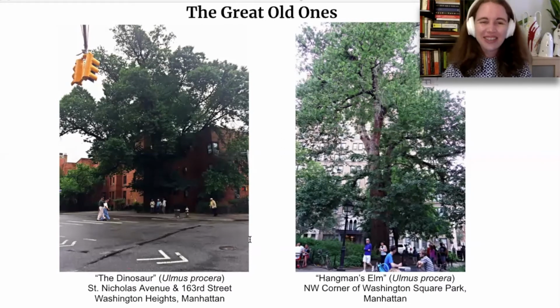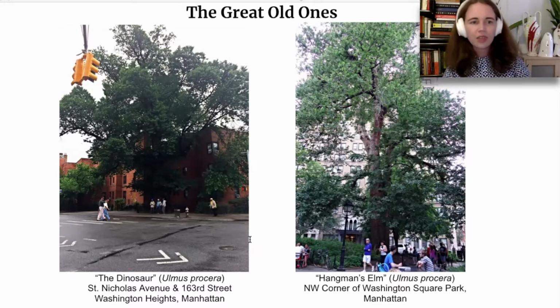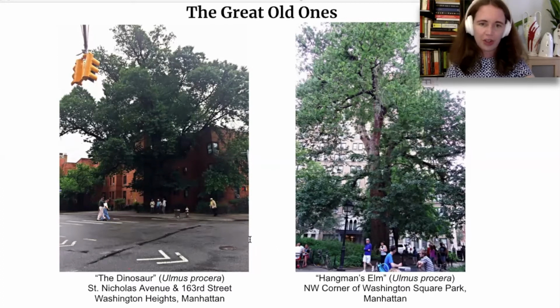On the left is the Dinosaur, again, a great tree. You know you're great when you have a name. There's a lot of city lore that supposedly George Washington passed beneath here on September 21st, 1776, while the British-occupied city burned. It's nicknamed the Dinosaur because it's super old. It also measures 60 inches in diameter, so it's Manhattan's biggest street tree. It was likely here way before anything we see in this photo, probably planted on the Morris-Jumel Mansion estate, which used to be this area.